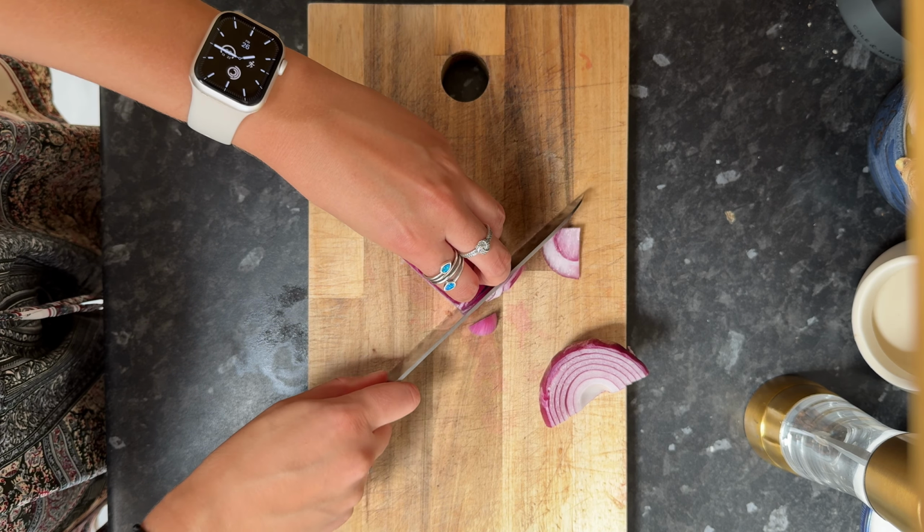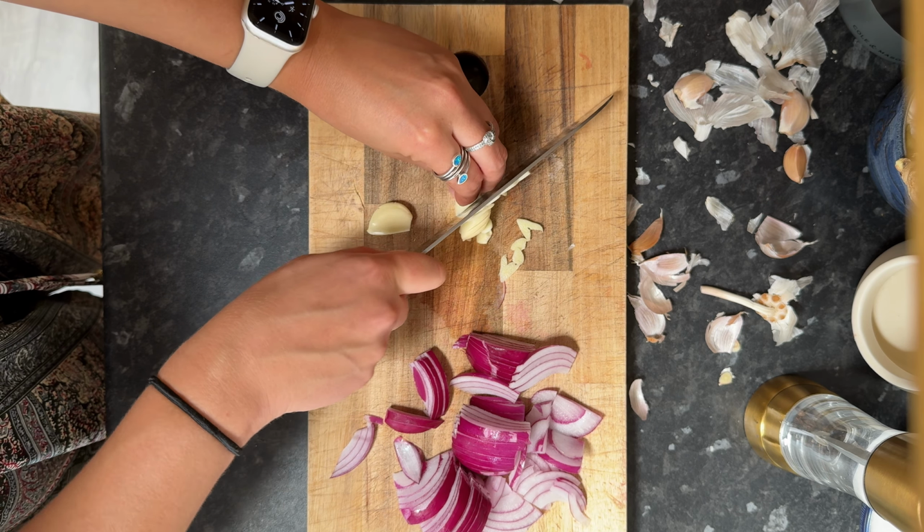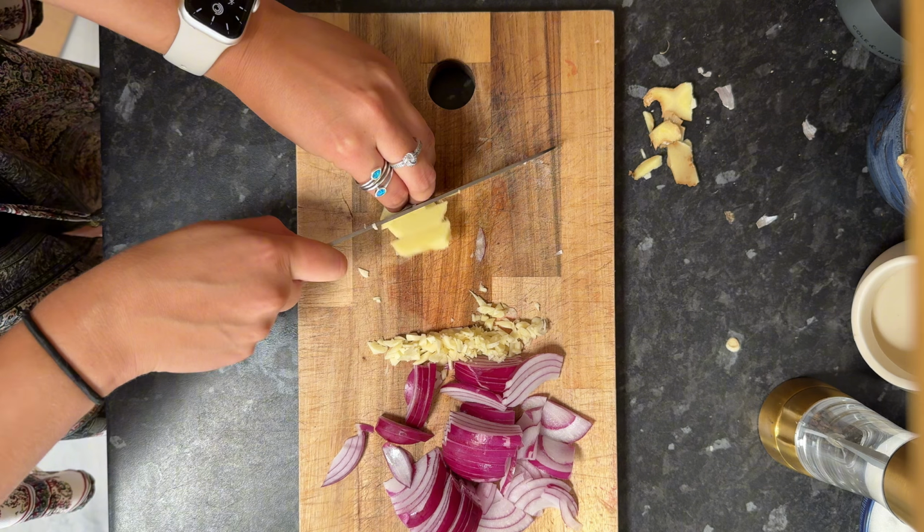I've chopped up some red onion and lots of garlic. You also want to chop up some ginger because this really awakens the dish and makes it feel alive. Fry that all up in a pan with some oil and leave it to fry for a little bit, like a few minutes.